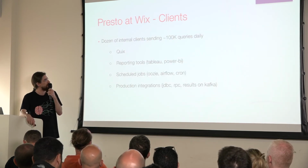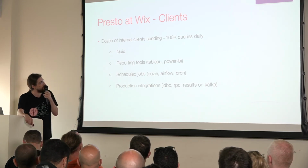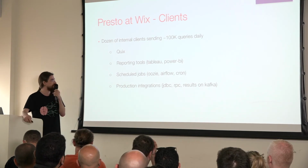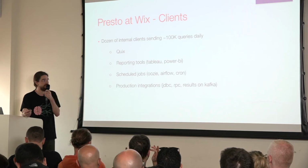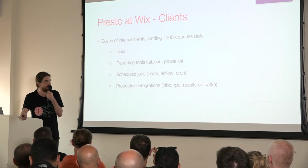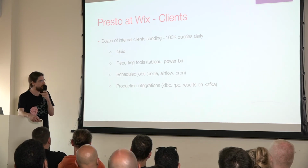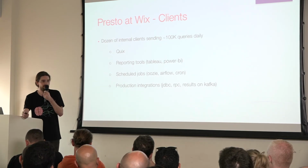A bit about our clients. We have 100,000 queries daily coming from very different clients. Some of them are ad hoc queries from Quix. Some of them are different reporting tools, Tableau, Power BI, Sisense, different scheduled job frameworks, Oozie, Airflow, sometimes even Crontab, and different production integrations. So the load is very different. The queries are very, very different. An ad hoc query can finish in 1 second, and a scheduled job might calculate the KPI of last month.